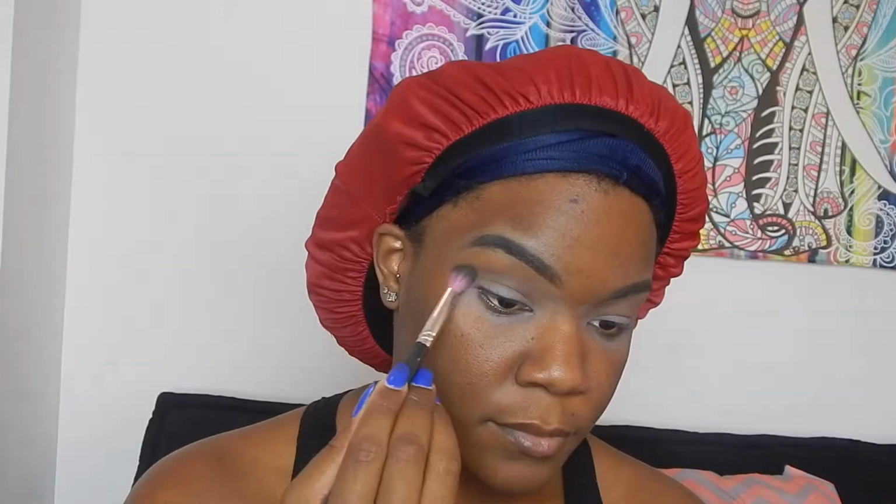And I am now using the orange shade from that Smashbox palette to give my eye a bit more of a sunsetty look. I realized that the yellow wasn't coming up the way I wanted it to, especially with my skin tone. So I figured that the orange would, and it did give me the desired look that I wanted. I slowly blended this out into the outer portion of my eye.